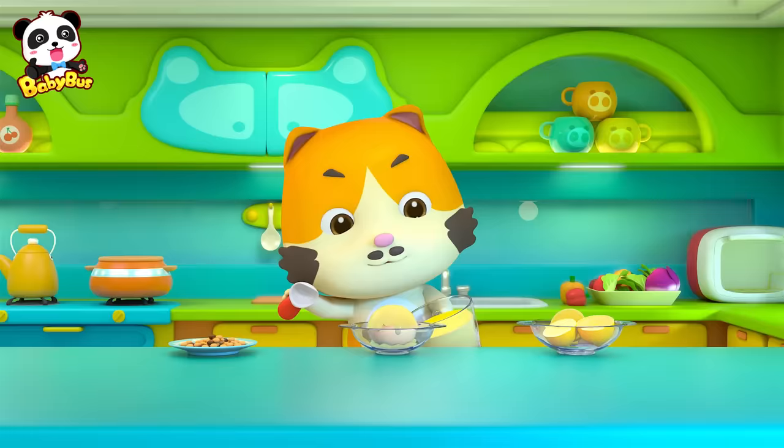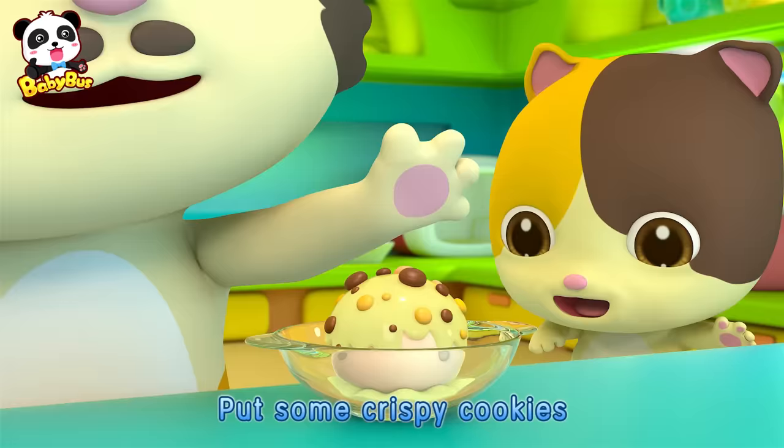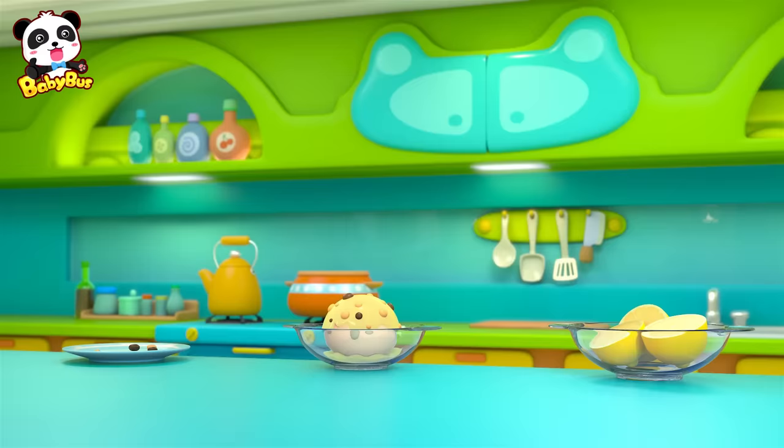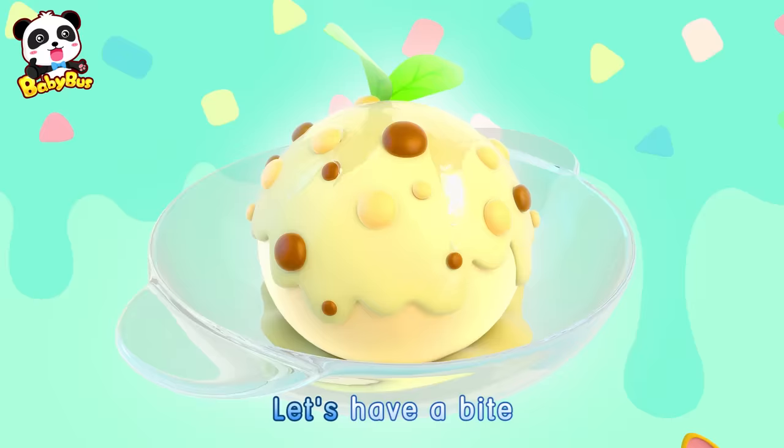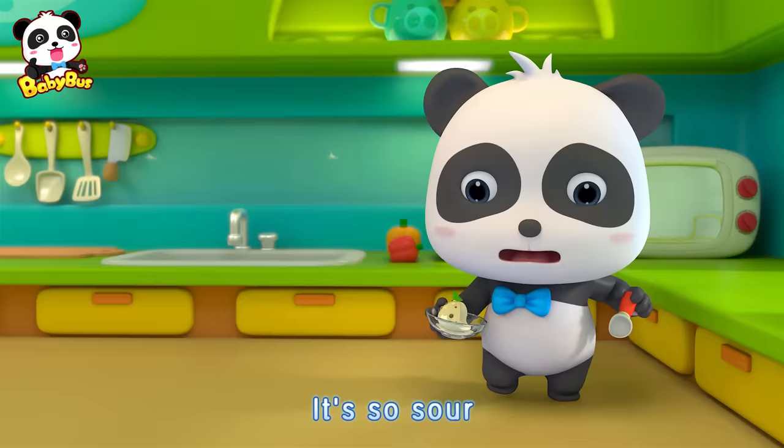Let's make ice cream all together. Put some crispy cookies. If we add some lemon juice, it'll be even better. Yummy, let's have a bite. It's new and tasty ice cream. Oh, it's so sour. I don't like sour ice cream.